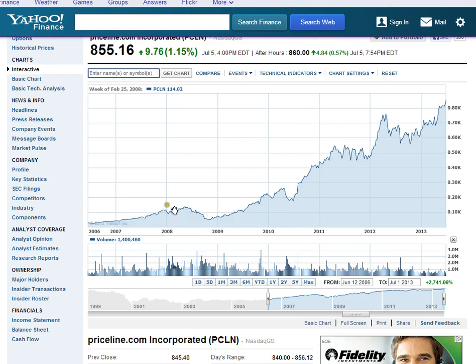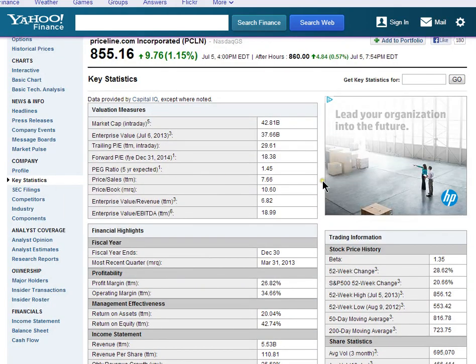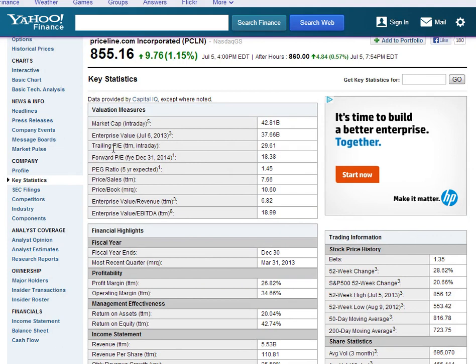Now let's look at their key statistics for Priceline. Okay, we saw the recent increase in earnings was about 40%. The trailing PE ratio is 29. So actually that's a pretty good deal, as long as the company continues to grow this fast. If they don't continue to grow that fast, doesn't matter. Stock is going to take a big hit. So you have to consider the outlook for that company. What do you think, can this stock continue to grow as fast as it has been in the future? Very critical component for growth stocks.